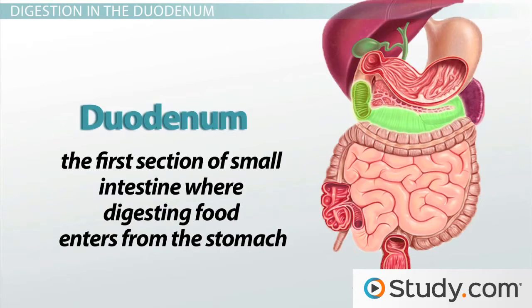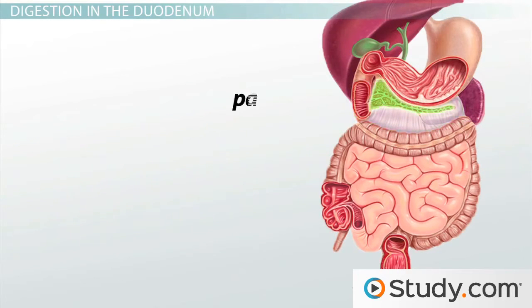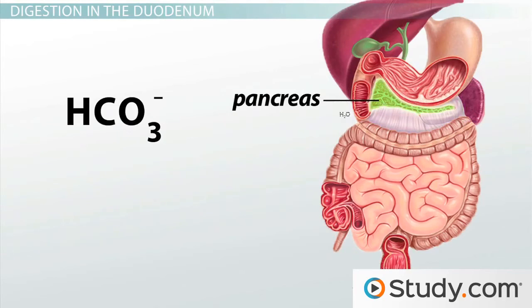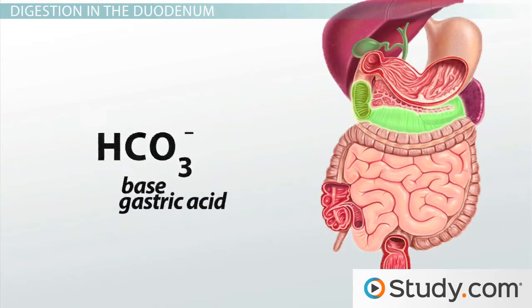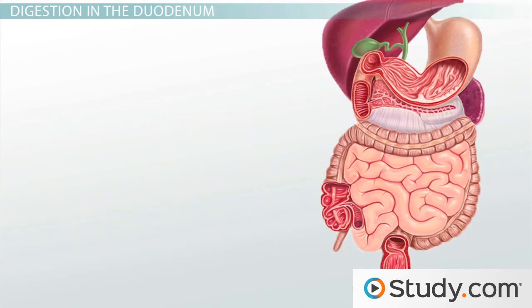As soon as the liquefied food and gastric juice enters the duodenum, the acid and partially digested food stimulates the pancreas to secrete bicarbonate, water, and many different digestive enzymes, which flow into the duodenum to mix with the gastric juice. You may remember that bicarbonate is a base, and that bases neutralize acids. So when the bicarbonate secreted by the pancreas mixes with the gastric juice, it neutralizes the acid.